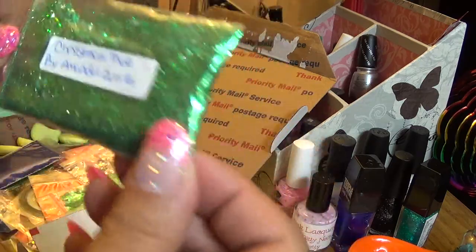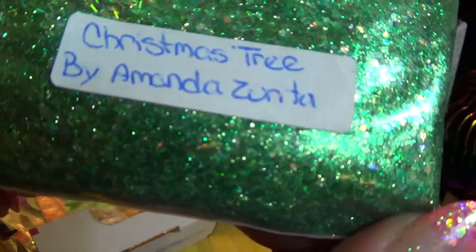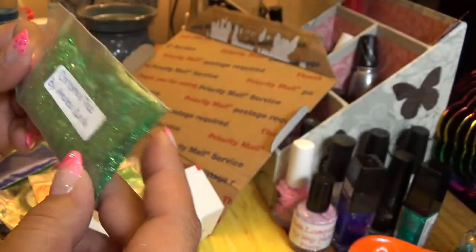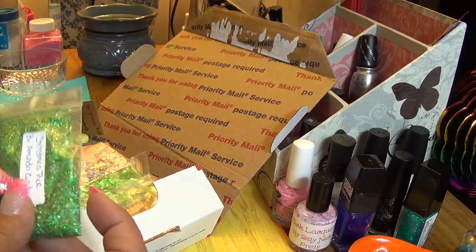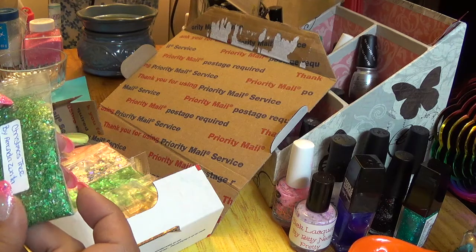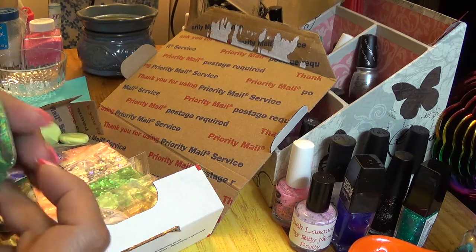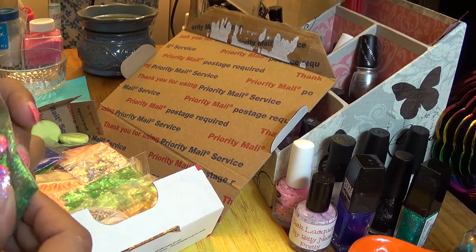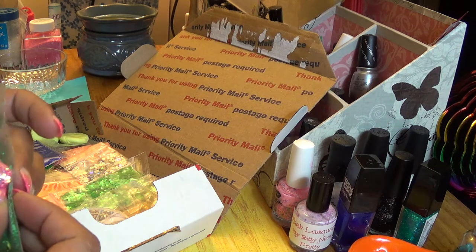This one says Christmas Tree. It's gorgeous. Look at that. Look at how it sparkles. I love that. That green is really pretty. Oh, I see the holographic green. That is gorgeous. Oh, I just felt that breeze. That felt so nice.